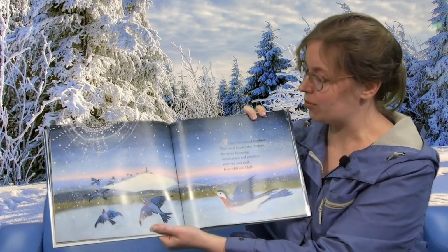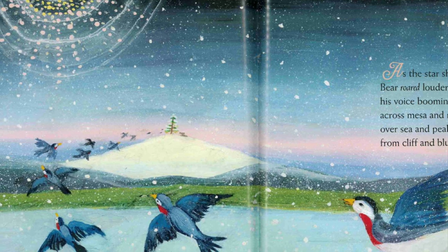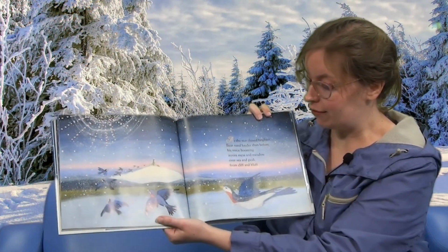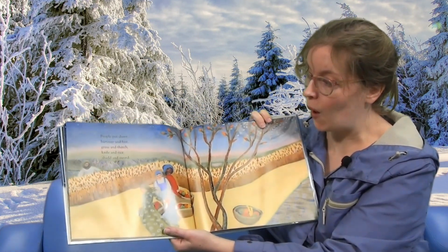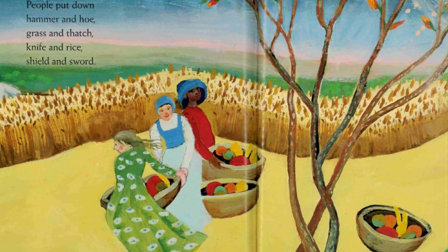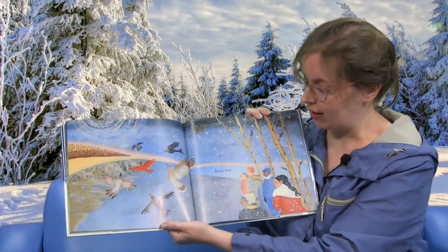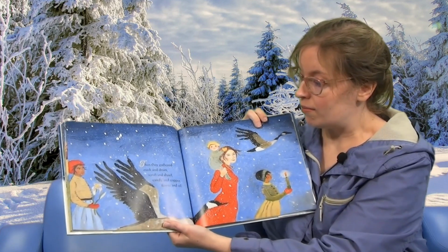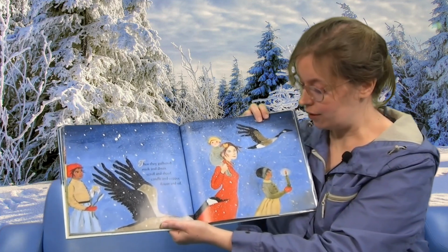As the stars shined brighter, Bear roared louder than before, his voice booming across mesa and meadow, over sea and peak, from cliff and bluff. People put down hammer and hoe, grass and thatch, knife and rice, shield and sword. It was time. Look at everyone heading in one direction. Then they gathered, mask and drum, scroll and shawl, candle and copper, flour and oil.